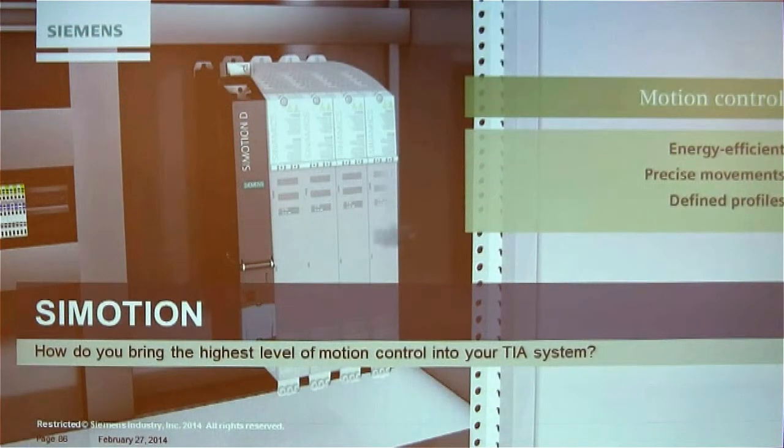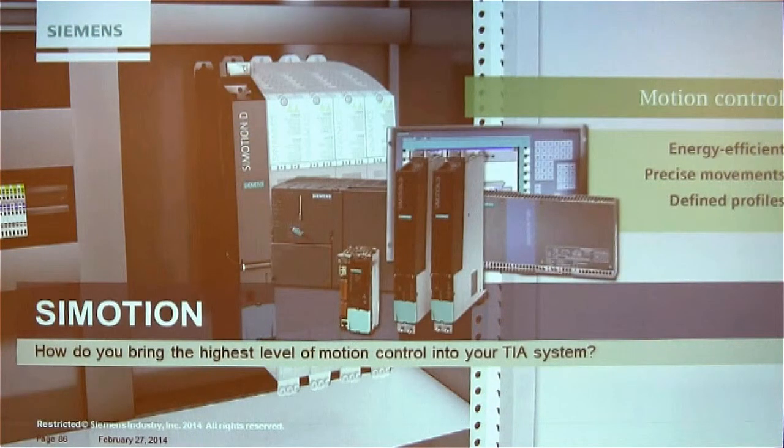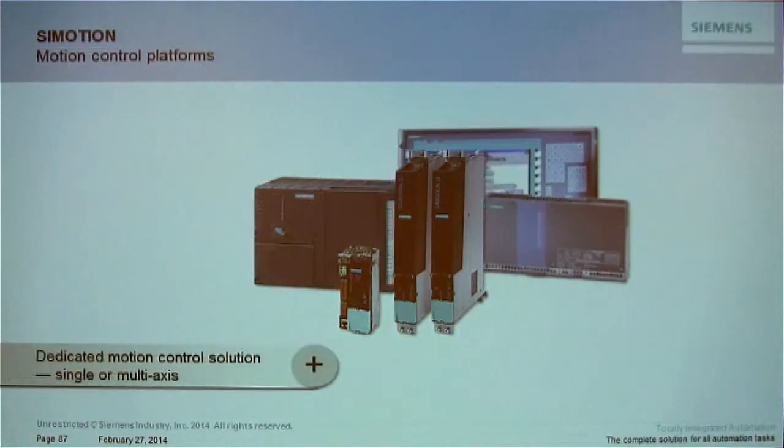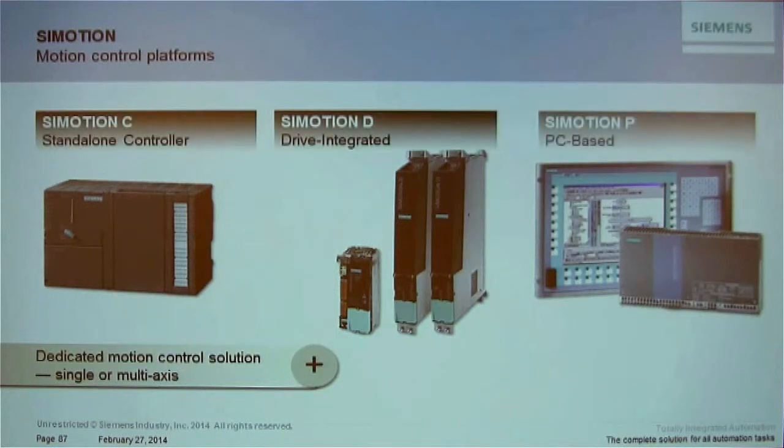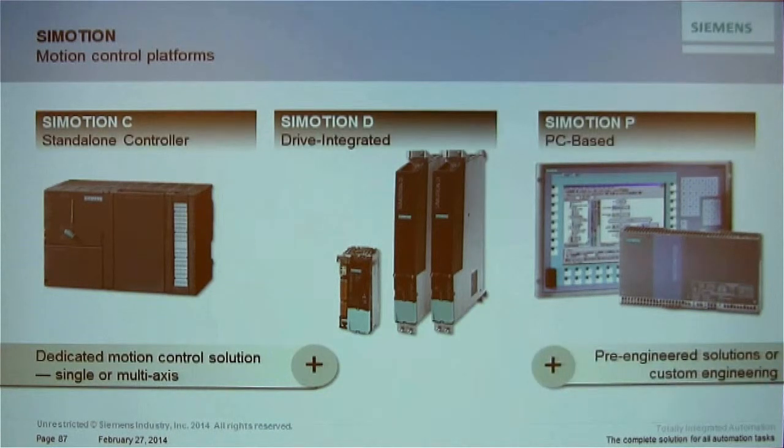Now, if you are building a machine that needs a lot of complex motion, camming, gearing, high-speed applications, we have a product that combines motion control, drive control, and automation, essentially all in one box. It comes in a couple different flavors. You can buy it as a PLC-looking device integrated into the drives, or as a PC-based device.